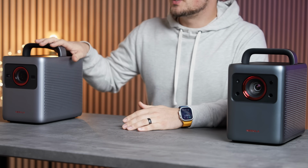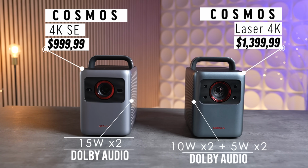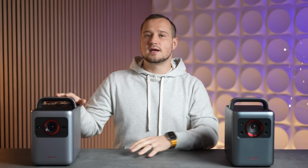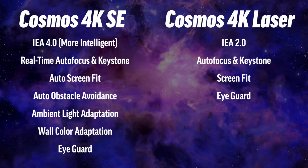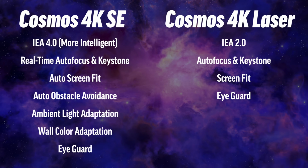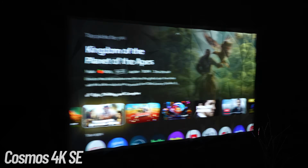Now, getting into the speaker quality, both sound great, but the 4K SE now has 15-watt speakers compared to the 10-watt on the 4K Laser, but the 4K Laser has two tweeters with 5 watts, so I personally like the 4K SE speaker. Now moving on, the 4K SE one-ups the 4K Laser with intelligent environment adaptation with real-time autofocus and auto obstacle avoidance, ambient light adaptation, and color adaptation. So this is a big deal when moving it from room to room, and it adapts to new environments quickly, which is great to have on the 4K SE.